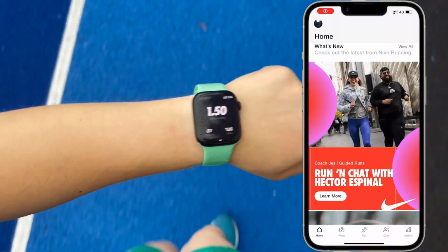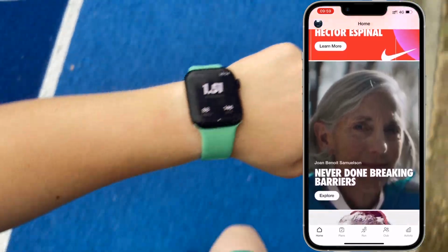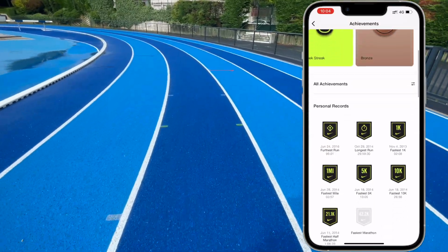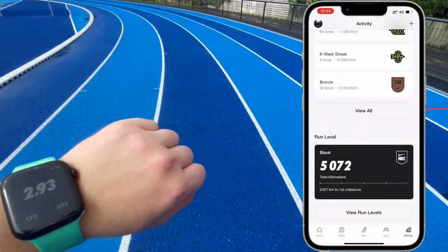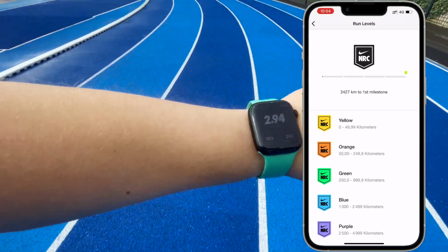The app also adds a social aspect to it. Users can participate in challenges to compete with friends or other Nike Run Club users, encouraging a sense of community and friendly competition. The app awards you with badges and achievements for completing certain milestones or challenges, providing an extra layer of motivation and gamification.